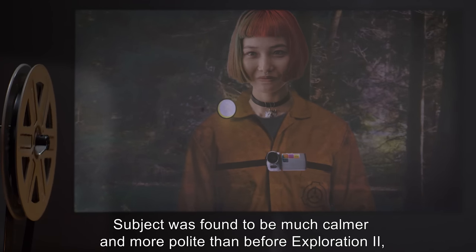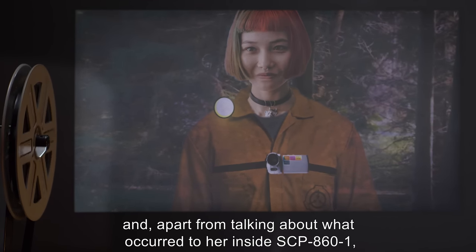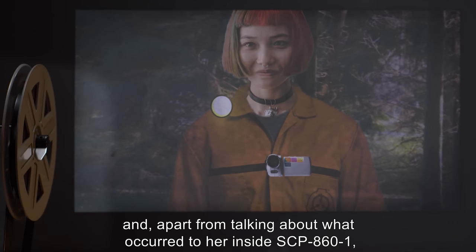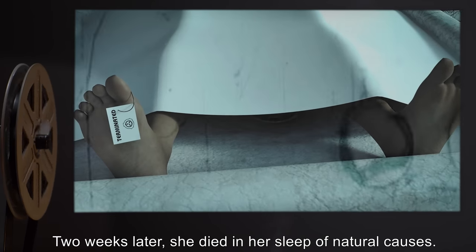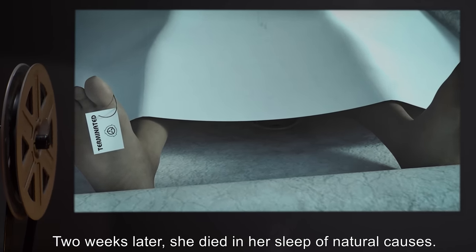Subject was found to be much calmer and more polite than before Exploration 2, and, apart from talking about what occurred to her inside SCP-861, followed every order issued to her without complaints. 2 weeks later, she died in her sleep of natural causes.